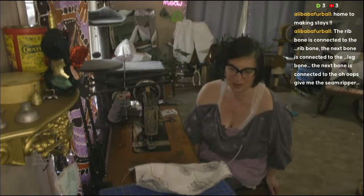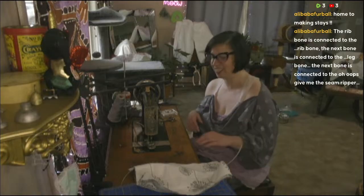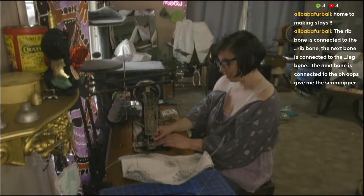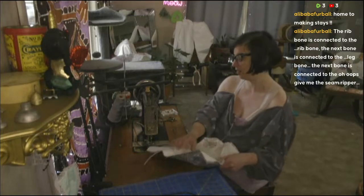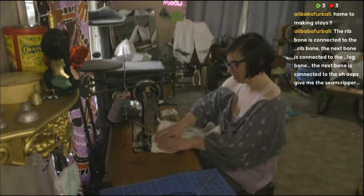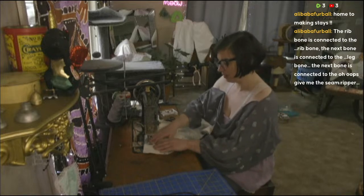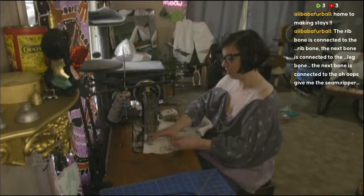Oh, oops, give me the seam ripper. Yes. Yeah, Phoenix has done her fair share of seam ripping already. We've got a goodly amount of practice in with the frog stitch.